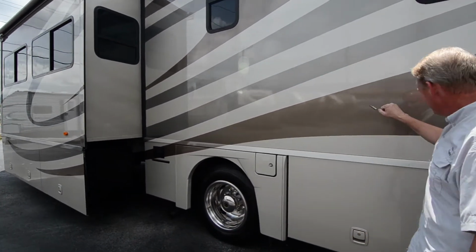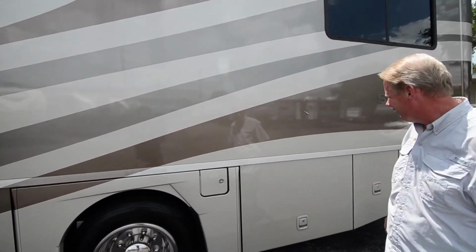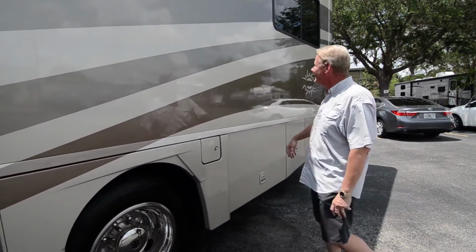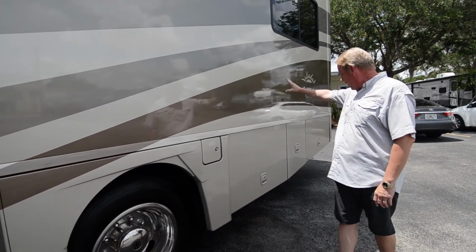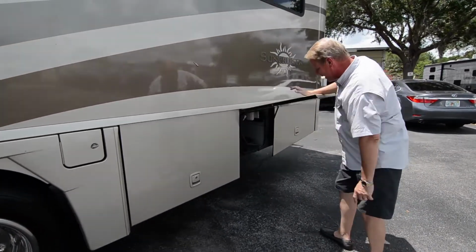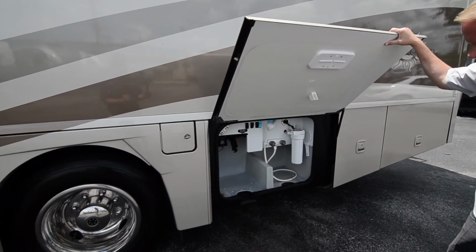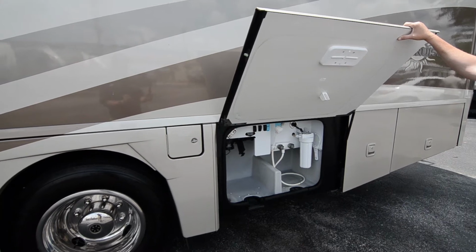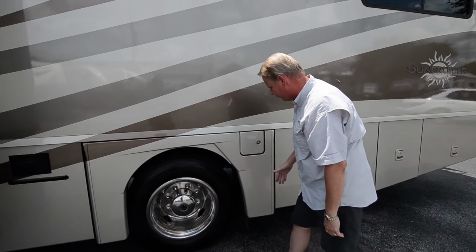That's a big bird poop right there, so that is not a scratch on the sidewall or anything. That must have just happened here recently. It is absolutely gigantic. I don't know what that bird ate, but that is no damage in the paint there whatsoever. Sorry about that. Got our 50 amp cord right here. This is the wet bay, and I just want to point out just how clean that is. It is really, really nice and neat and clean in there. This is your gasoline fill.